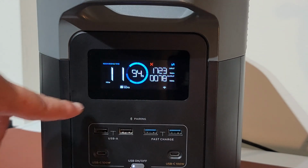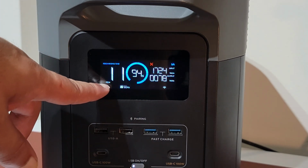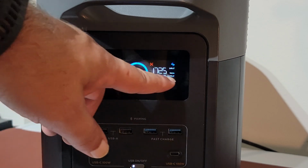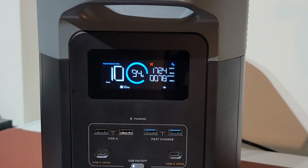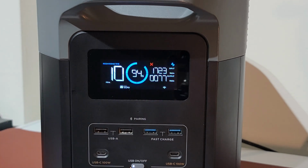Now I have it plugged into the wall, so it's charging. It's giving me the idea how this is all going to run corresponding to the way it's all set up, but right now it's only charging. It's going to be fully charged in 10 minutes. Now, I guess what some people want to see is the uninterruptible power supply, or the UPS system.